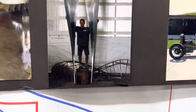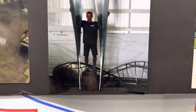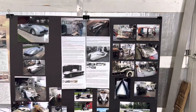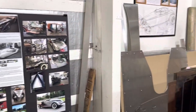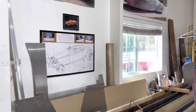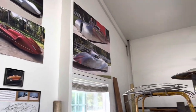And he's standing on top of a stump that I have seen his dad make panels on. It's just amazing. It's an amazing place to be. Like I said, I worked for Metalcrafters when I got to meet the family, and it was just an amazing experience. Some of the metal in store, a couple more of the cars that have been built.